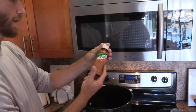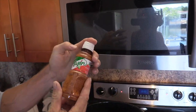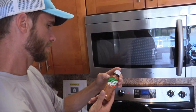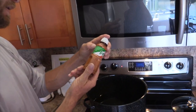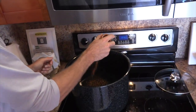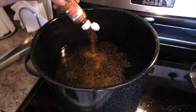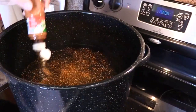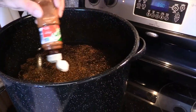We're just trying this, I've actually never seen this before. It's called Tajin. Essentially it's red chili pepper, it's got dehydrated lime in here and a bunch of other seasonings. So I'm gonna add a pretty good amount of that in here. I don't wanna overpower the fish because I am very curious as to what it tastes like. But I do want to get some seasoning in there just for flavor.